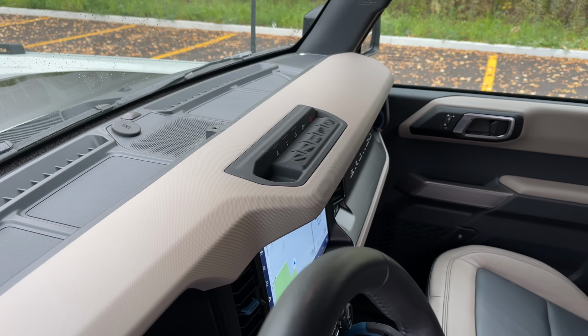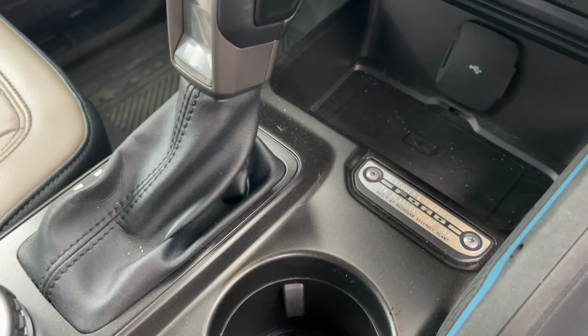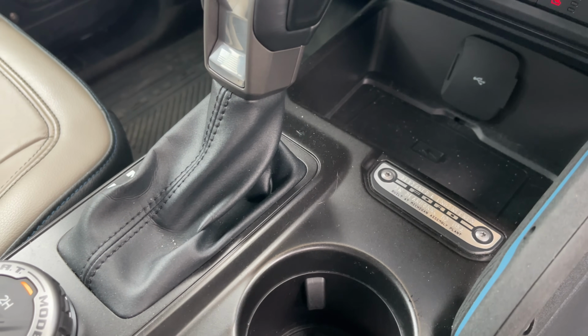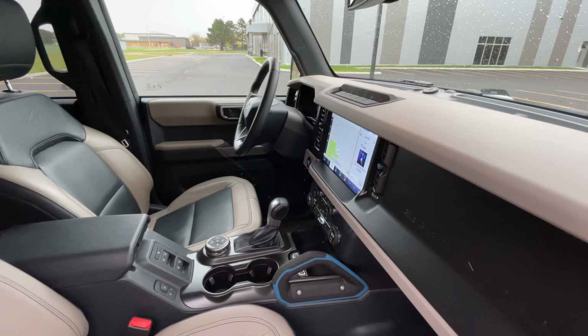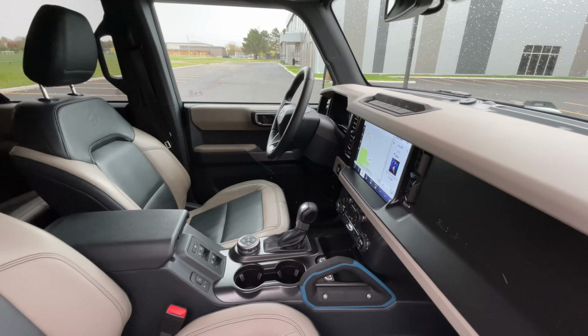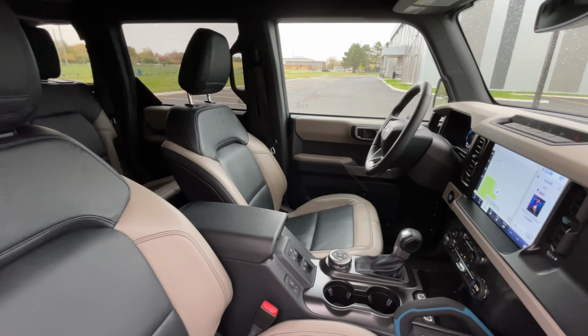I gotta say, it looks fantastic. I get a lot of looks from people. People are checking this thing out. Probably mostly because there aren't that many of them on the road, just because it has been so hard for Ford to get these produced, to get them out to consumers because of all the issues going on with the coronavirus pandemic. But when you see one, it is pretty special.